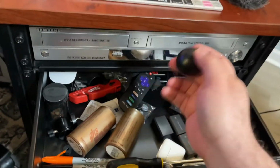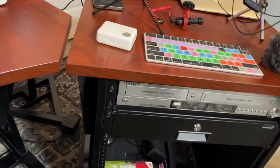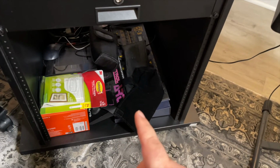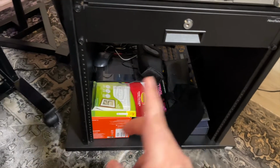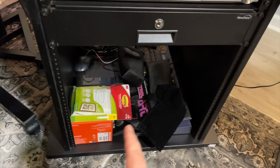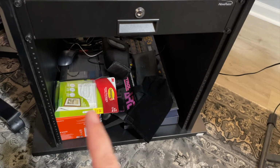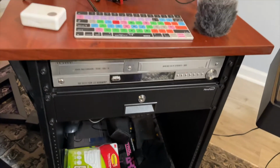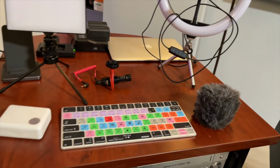Ooh, egg shaker. For when I record, if I want to have a little egg shaker sound. I have extra guitar pedals down there, the Boss GT3, an ART MIDI foot controller, which I use on my computer for some of the guitar amp simulators and things like that. The box for the camera, as you can probably see, command strips, a drawing tablet, blah, blah, blah. You get the idea. A windscreen for the microphone that goes on the camera.